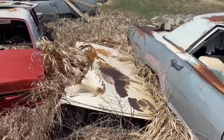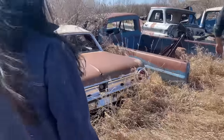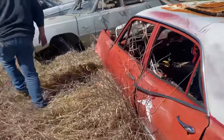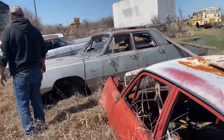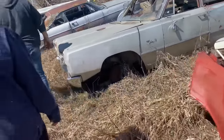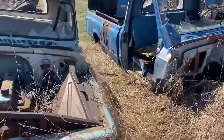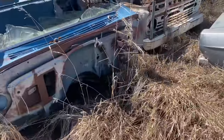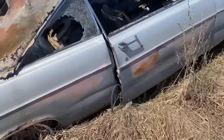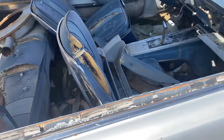Yeah. I know. People are idiots. The thing is, when people make decisions, there's no way you can save them all. No. And the thing is when they've been sitting out here for 30, 40 years, the grass has already claimed them, you know. But see, that's cool, eh? Right, there's some money on eBay right there, that console and bucket seats.